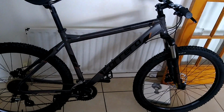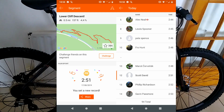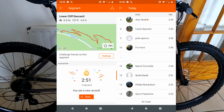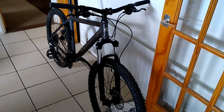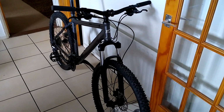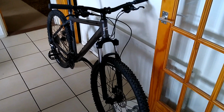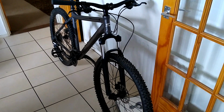So these are people, a lot of these people are going to be on 2, 3, 4 grand trail bikes, and I'm on a 280 pound Halfords bike. So I don't need to blame the tools, because I was clearly not limited by the bike. Would I recommend buying this bike and hammering it around like Cannock Chase or something, Monkey Trail, whatever, follow the dog if you're feeling lazy?